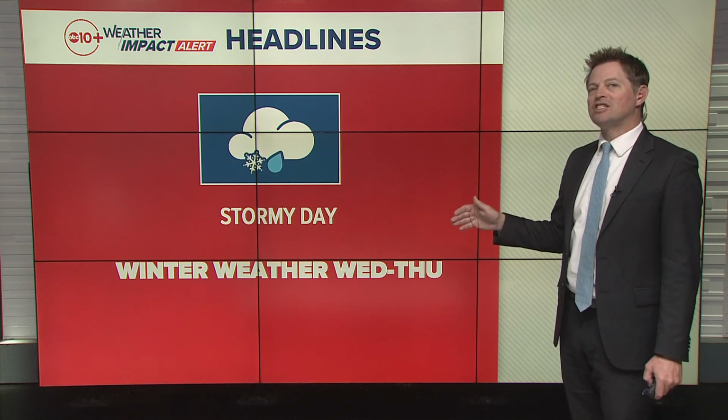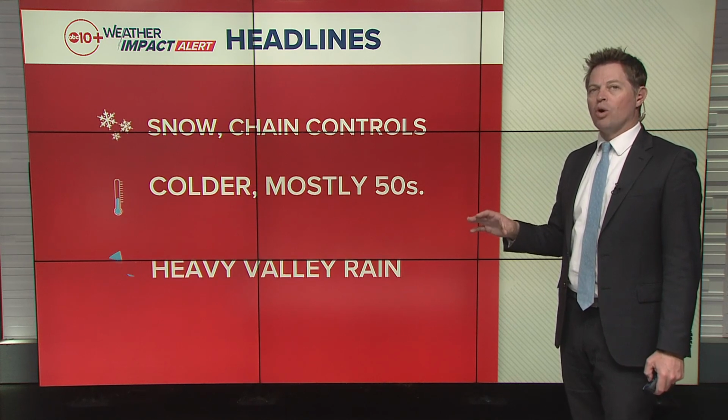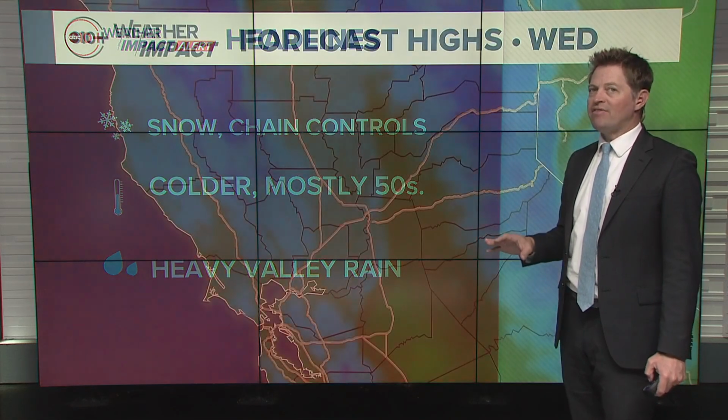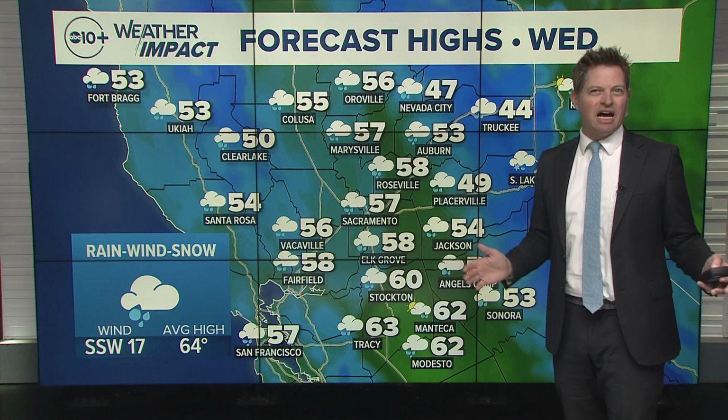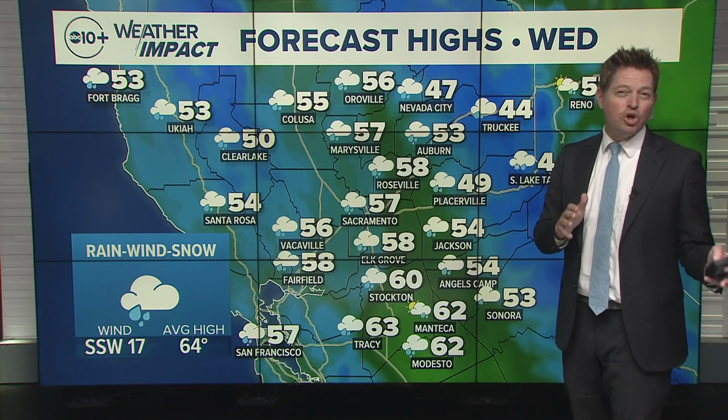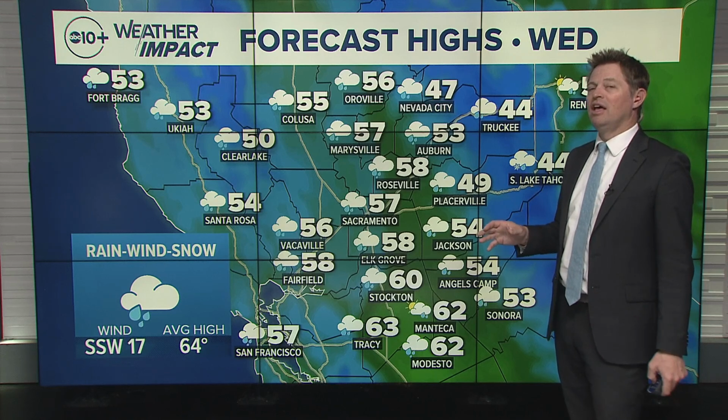Today, though, we're going back to winter as this is a winter storm with snow, with colder temperatures, highs only in the 50s, and some heavy valley rain. It's not going to rain the entire time, but the peak of the rain really will be intense from about, I would say, 2 p.m. to 7 p.m. later on into this evening.